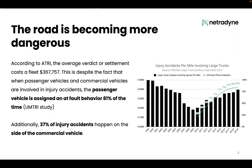On the chart on the right, you're looking at the injury accidents per mile involving large trucks. And you can see from 1999 to 2009, the injury accidents per mile dropped significantly. This is a testament towards your high hiring standards, your investment in technology, and also your dedication towards driver safety coaching. But in 2010, something changed.